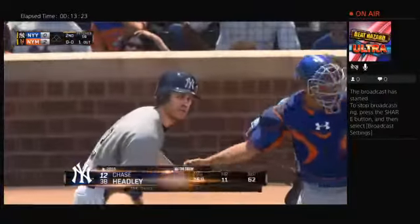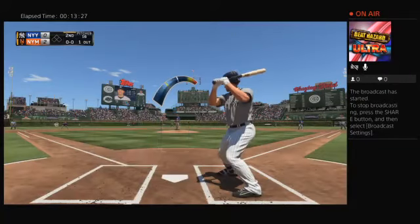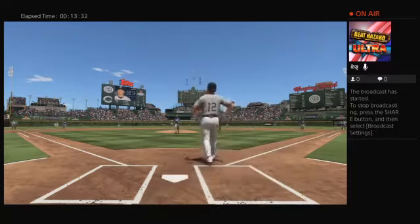And with that, let's take a look at the defense for the New York Mets. It's brought to us by Majestic. Any thoughts, Eric? Well, guys, ouch, that one hit him.